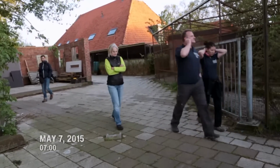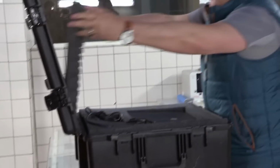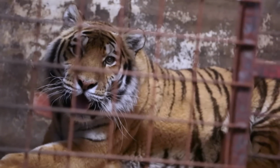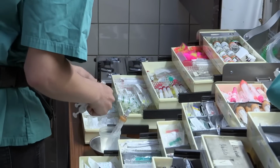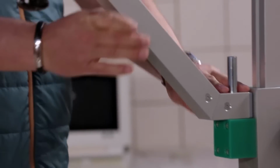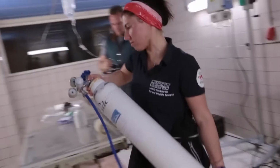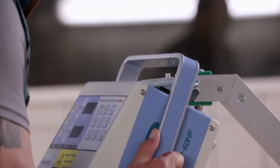The veterinary team have arrived. Experts in wildlife medicine, they have the important task of tranquilizing the animals in order to move them into their travel crates. Normally, they'd do a pre-anesthetic check on any animal that's going to be sedated. But with tigers being dangerous animals, that's not possible. There's an element of risk with this procedure. Their mobile clinic needs to be ready for any emergencies.